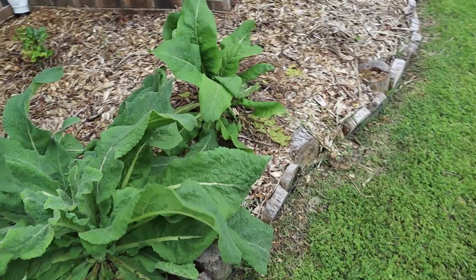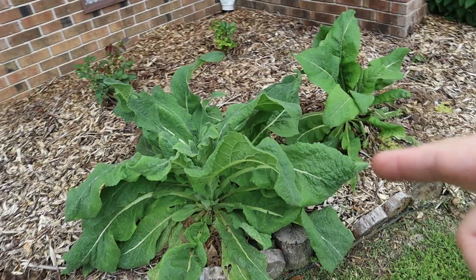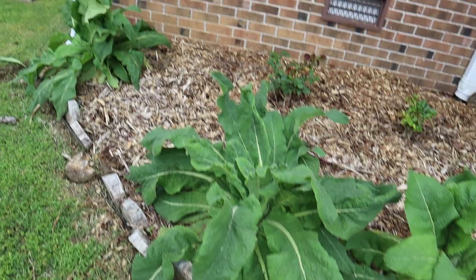Now, these are second year plants, so they will actually be doing some fun stuff this year. I'll keep you updated on that. And I'll have new medicine come out because the plant does one thing and what it produces does another. So these will be fun to watch this year.